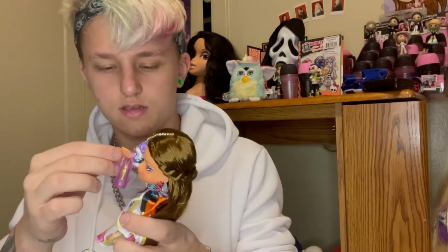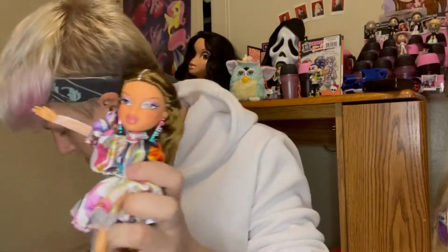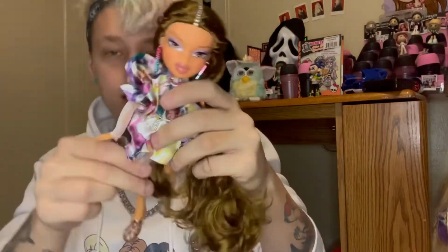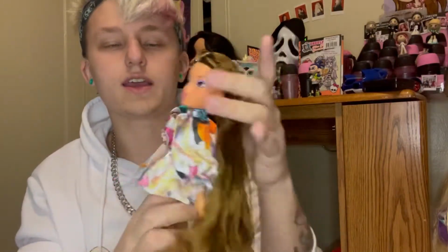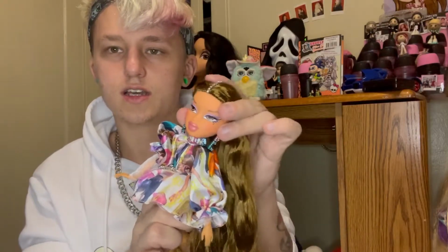They do have the 2018 bodies, is that what era this is? I don't know. But yeah, take her purse off. So they have poseability in the shoulder and the wrist. And of course the arm, they can go back and forth. And, sorry Yasmin, they can't go in and out with their legs, but they can go back and forth and they can bend their knee. And their head is of course the regular Bratz head. They can move a little bit to the sides and up and down and back and forth.